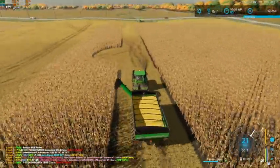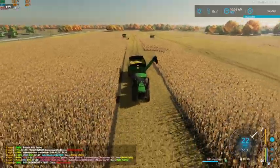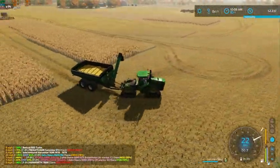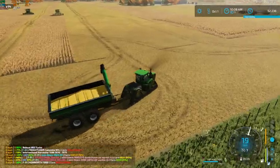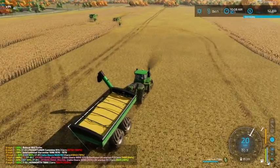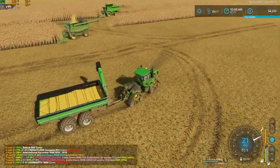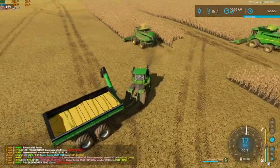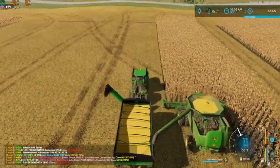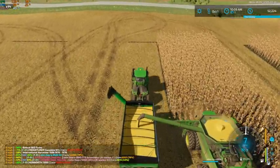And get those unloaded. We have already got quite the amount of corn. Not quite near as much as I was thinking that we were going to have by this point, which is okay. We still have a lot of corn sitting here. So we're going to see if we can empty this combine and top us off. Hopefully it fills us, but if it doesn't, then it doesn't. And then we're going to go dump both of our trucks and keep on rolling.